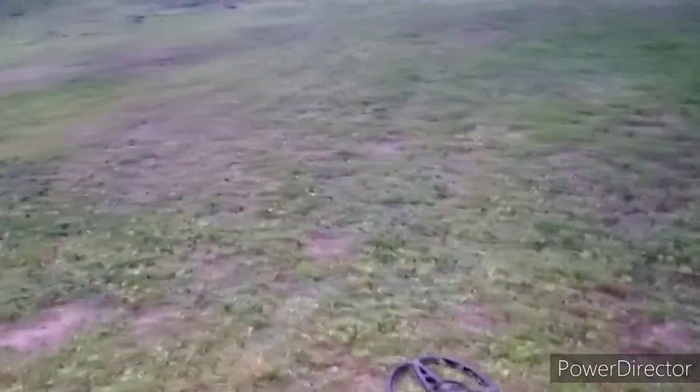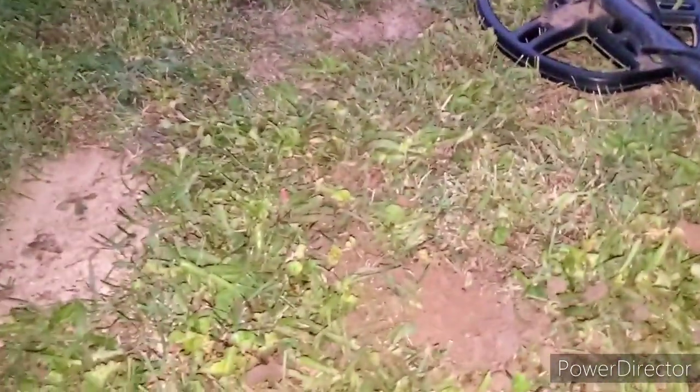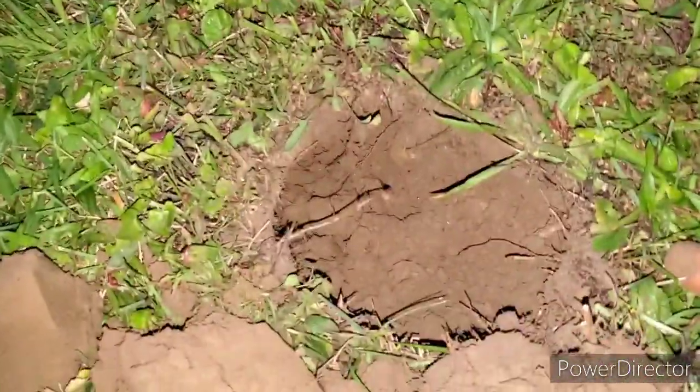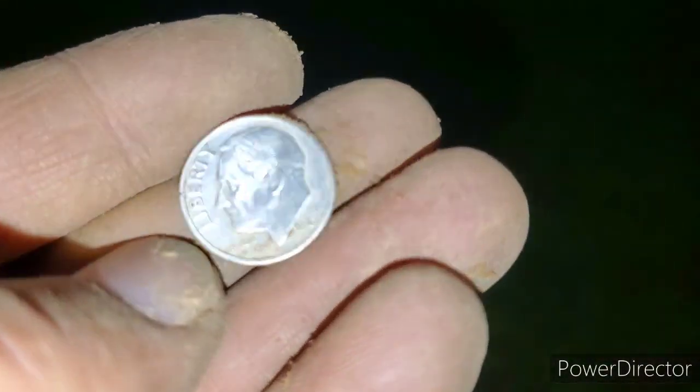All right, that was literally 30 seconds ago after I shut the camera off showing you that last find. The plug for that find was right here. I stood up and picked my metal detector up, and I was going to shut it off, and it went off right here, about 1.5 feet away, and I got my first silver out of the yard. It's pretty much dark now, but it's going to be a Roosie, but still.